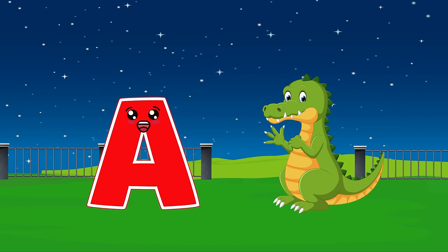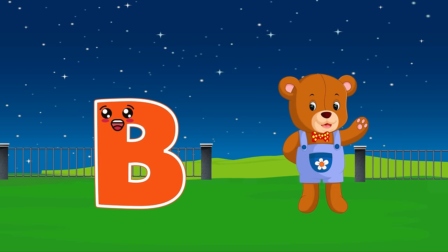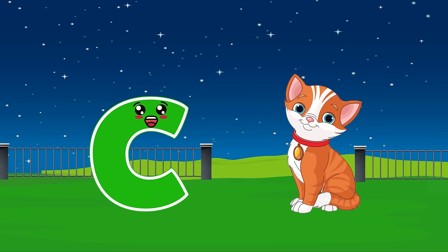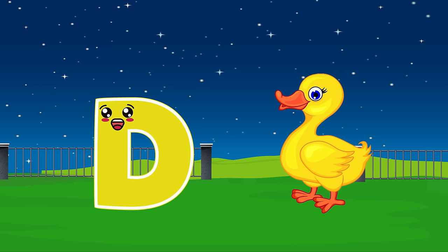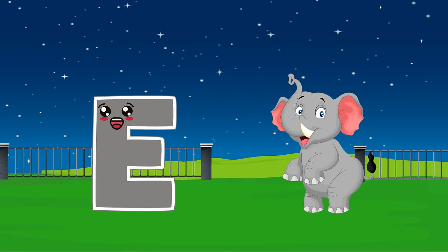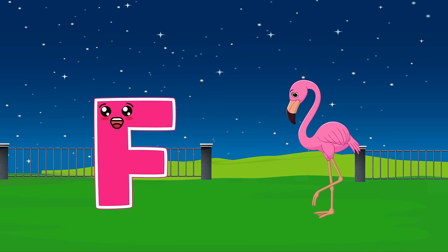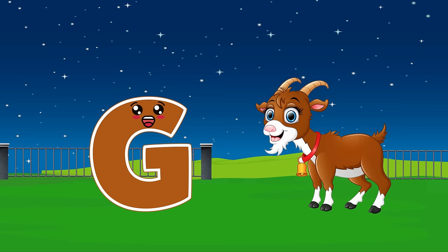A is for alligator. A, a, alligator. B is for bear. B, bear. C is for cat. C, cat. D is for duck. D, duck. E is for elephant. F, flamingo. G is for goat. G, goat. H is for horse.